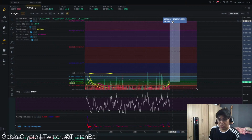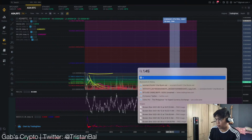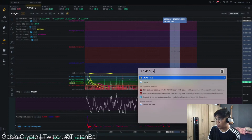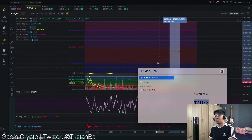Siguro that's around 778% growth, 774. Current price ni Cardano is 1.45. So 1.45 times 8.74. So possible na magkaroon ng $12 Cardano. Pero that's very idealistic. 10 to $14 na Cardano is very idealistic pero ang realistic ko is around $5. And then if ma-break natin yung $5, only then na we should consider a $10 Cardano.